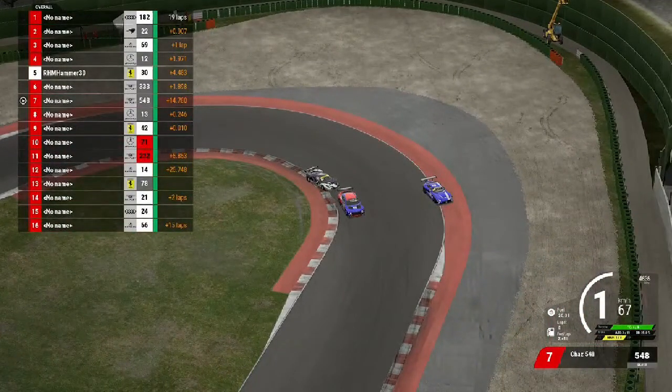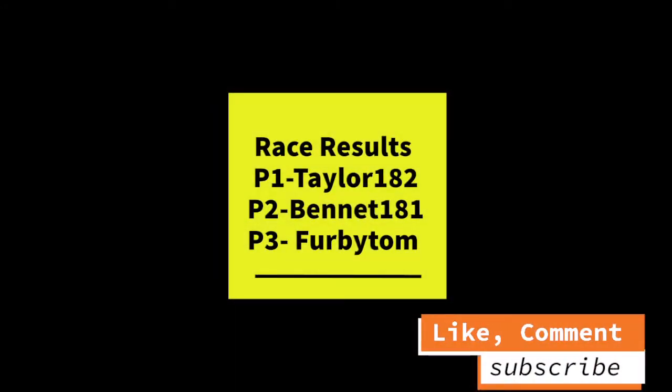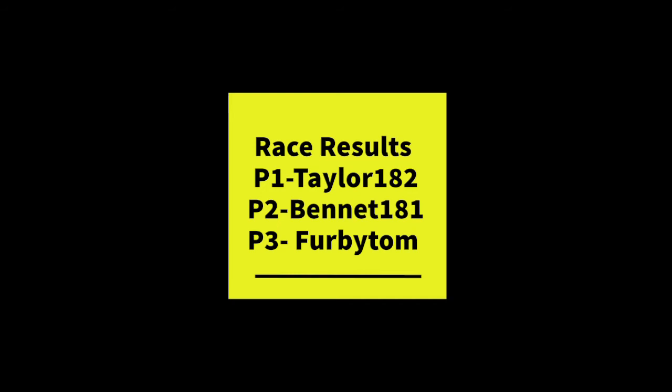What's going to happen? And unfortunately, there's the disadvantage of having the replay system there. The end of the replay came at that stage, so we're not quite sure what happened at the end there. And the race results are Taylor wins with his first ever PLL victory, so big congratulations there. Bennett in second and Furberton in third, so big result there for the winner and for the championship.